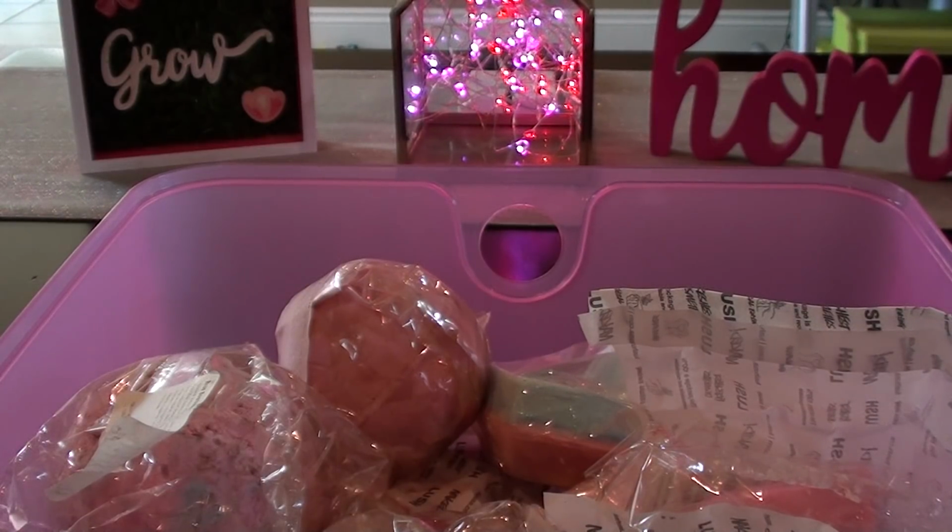I mean, I know I've seen people use older bath bombs and they've been fine, but personally, I would rather just get something straight from Lush and use it within the next month. That would be my ideal situation.